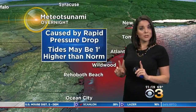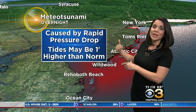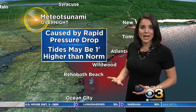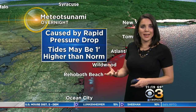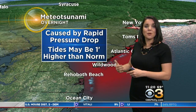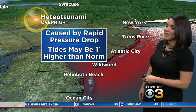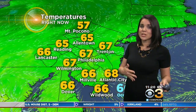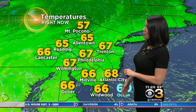So this means we have to watch for some flooded out roadways, and creeks and streams will certainly be running high. We also have what's known as a meteotsunami. As these storms pushed off the coast, they created a pressure drop, and that caused some fluctuation in the tides. This is not really the same thing as a tsunami caused by a large earthquake under the ocean. It's kind of the same phenomenon, but it's not as widespread and certainly not as deadly. We just expect tides to possibly be up to a foot higher than normal overnight and into tomorrow morning. So boaters, swimmers, and surfers have to use extreme caution into Wednesday morning.